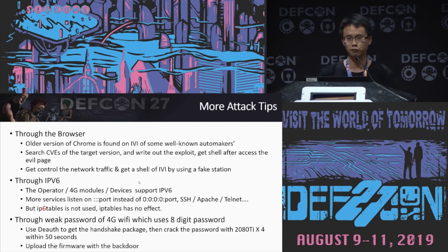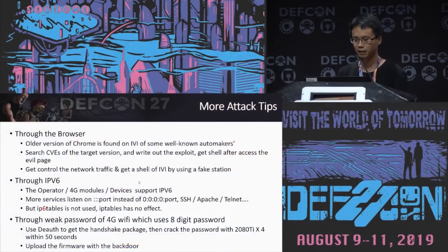And almost every 4G Wi-Fi uses an 8-digit password. An 8-digit password means the password is only numbers. It's a weak password. We can use a DoS attack to get the handshake packet and then crack the password with graphics cards like the NVIDIA 2080 Ti in a few minutes or a few seconds. After cracking the password, we are in the same intranet as the 4G module. We can launch further attacks, such as attacking the system management of the 4G module, or attacking all devices connected to the 4G module.